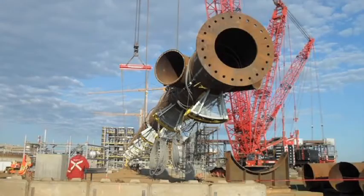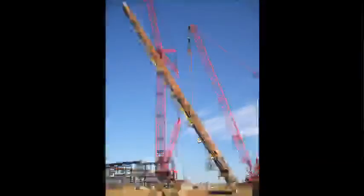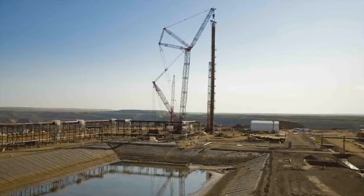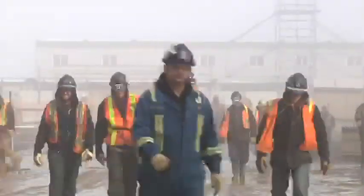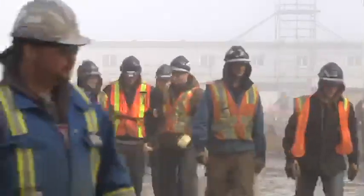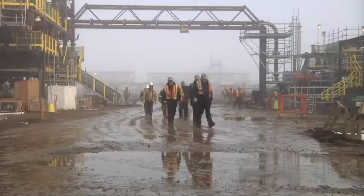But just about the time the stack was being lifted into place, last summer, project management came to a new realization. The middle of last year, we took a look at our schedule and we had to make some major changes to get the froth completed successfully. Then the big push started. First thing was to get more people, over 2,000, from every part of Canada and beyond.